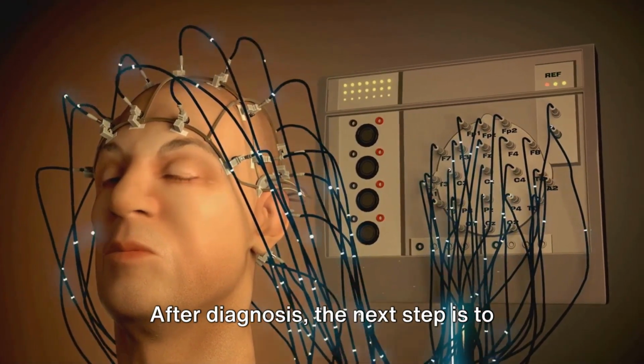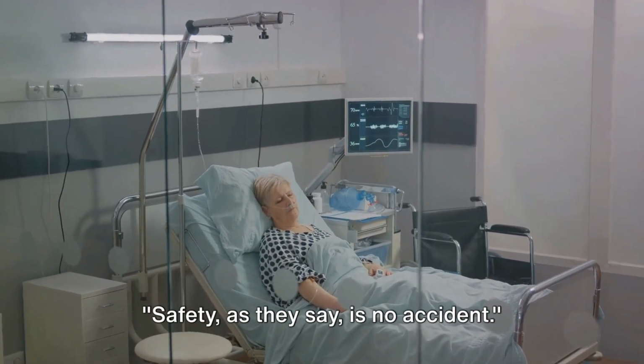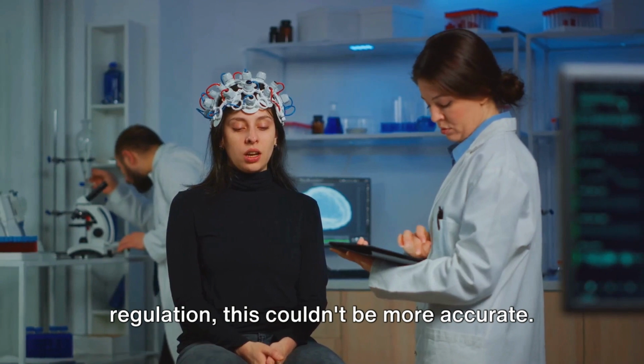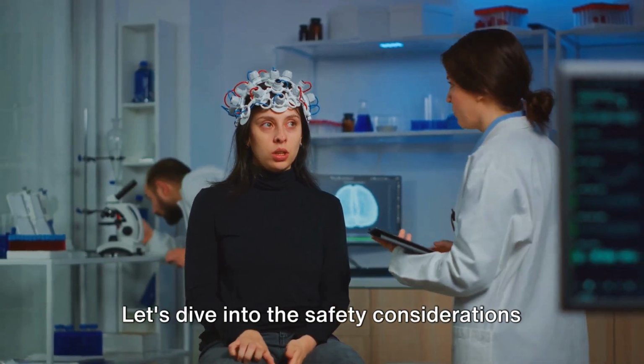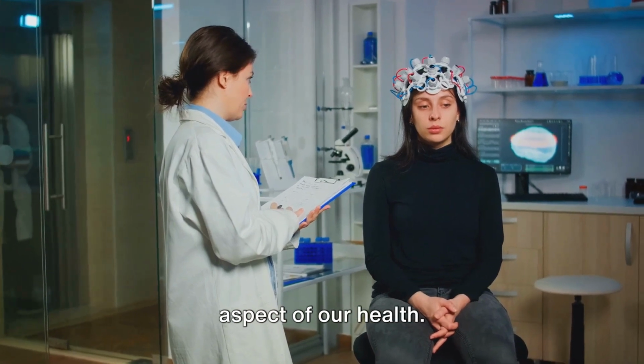After diagnosis, the next step is to ensure safety and provide care. Safety, as they say, is no accident. And when it comes to intracranial regulation, this couldn't be more accurate. Let's dive into the safety considerations and nursing care related to this crucial aspect of our health.